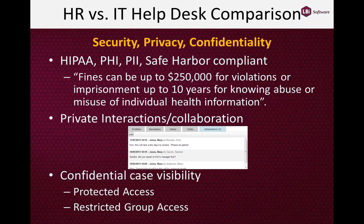So let's get right to the differentiators between HR and IT systems. It really can be summed up in three words: security, privacy, and confidentiality. For those of you that are using or have used the IT Help Desk systems, you know they generally don't have a concept of privacy and confidentiality. There's really not a lot of privacy or security involved in my PC's broken or my telephone's not working or I can't log into the network. These are the things we focus on in an HR Help Desk system.